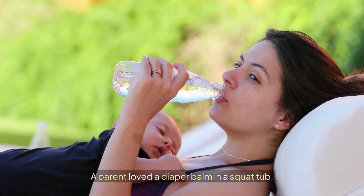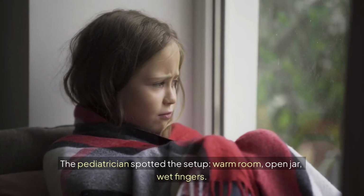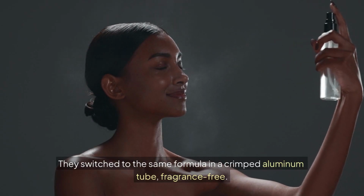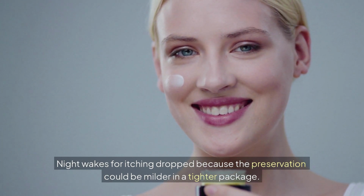Another one. A parent loved a diaper balm in a squat tub. It lived on a changing table under a nightlight. The pediatrician spotted the setup. Warm room, open jar, wet fingers. They switched to the same formula in a crimped aluminum tube, fragrance-free. Night wakes for itching dropped because the preservation could be milder in a tighter package.